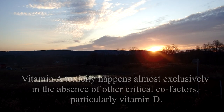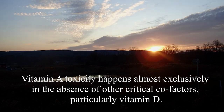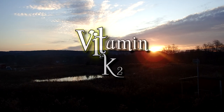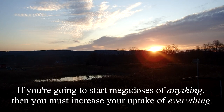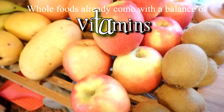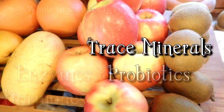However, it is known that vitamin A toxicity happens almost exclusively in the absence of other critical cofactors, particularly vitamin D. Another critical factor is vitamin K2. In general, if you're going to start megadoses of anything, then you must increase your uptake of everything else at the same time. This is why whole food supplements are safer than synthetic supplements. Whole foods already come with a balance of vitamins, minerals, hormones, enzymes, probiotics, and trace minerals.